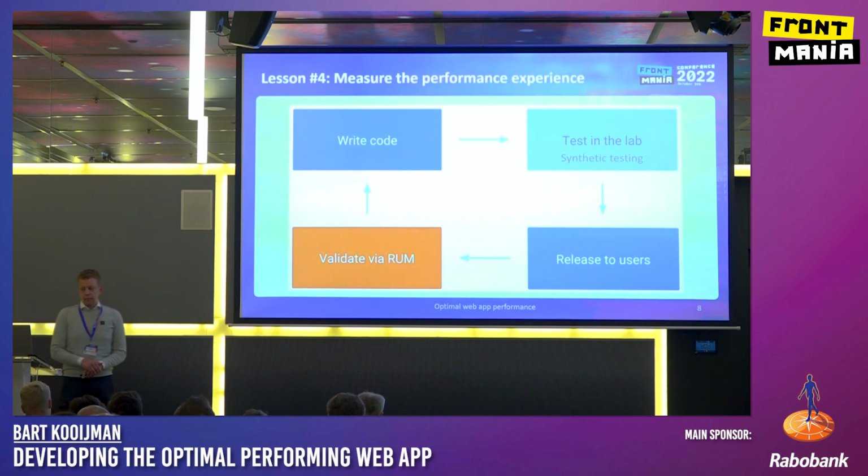But that's not all to it. Once you go to production, the thing with synthetic testing is that it's kind of like a lab setting. You can basically simulate the circumstances in which your customer is visiting your page. You could simulate 3G, you could simulate 4G, you could simulate the device, but it's all simulation. You never know for sure what the performance eventually will be, let alone the impact on your conversion.